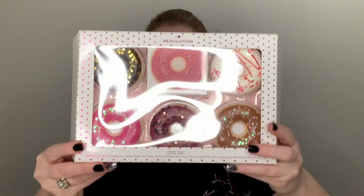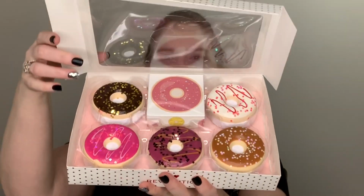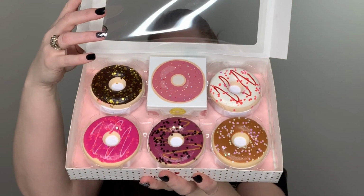I have a huge sweet tooth. I love all sweets, donuts, sugary goodness. So I was so excited when I saw this. I thought it was so cute. Let me open the package so it's not such a glare. Look how adorable that is. I just can't get over it.